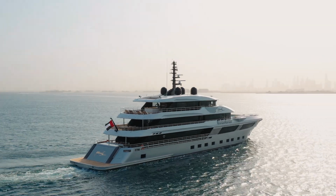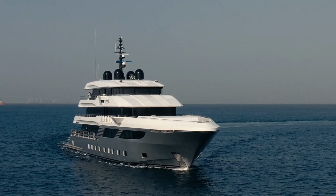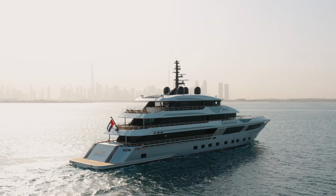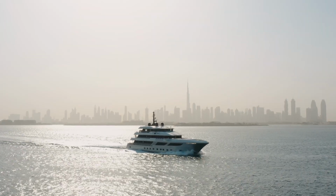Powered by twin 2012 horsepower MTUs, the yacht comes with a 4,000 nautical mile cruising range at an economical 10 knots. And at full power, she can reach a top speed of 17 knots.